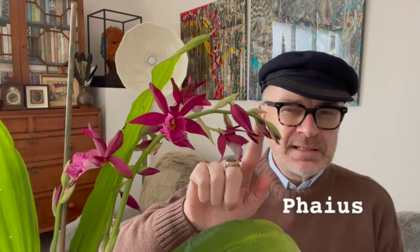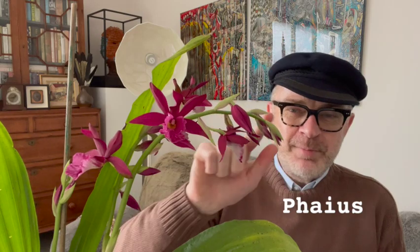Ta-da! There we go. Now, this is one of those mega mixes between two different types of orchids. So its parentage is Phaius, I think that's how you pronounce it. I'll put the name in here, which is an Asian warm growing terrestrial orchid that loves to grow in, quote unquote, moist depressions with black soil. So there's a clue as to how to grow it.